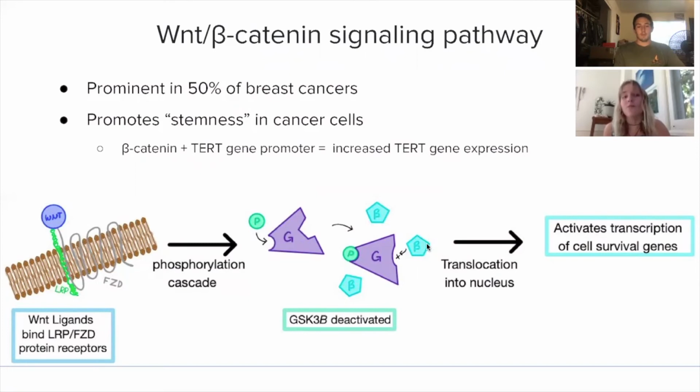So beta-catenin, when it binds the promoter of the TERT gene during transcription, it will increase the expression of the TERT gene, which functions to elongate telomeres in cancer stem cells, promoting their viability. So this pathway begins when WNT ligands bind the LRP and FZD protein receptors on the cell membrane, initiating a cascade of phosphorylation that ultimately ends with the enzyme glycogen synthase kinase 3 beta becoming deactivated when it gets phosphorylated.